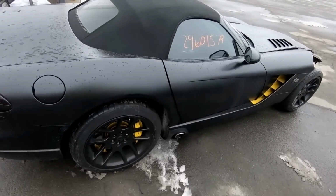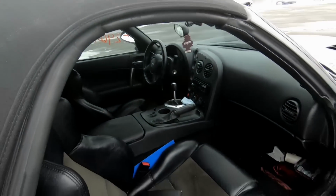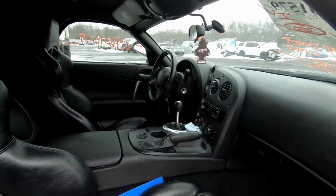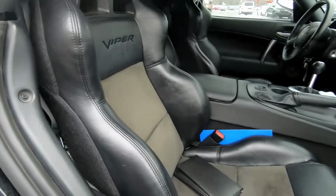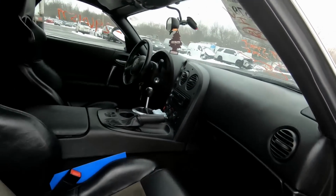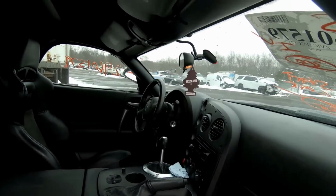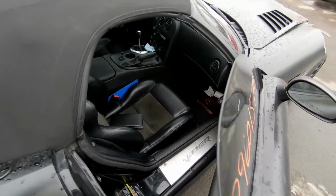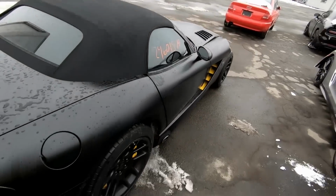Overall, super clean car. No damage here. I'm not even sure if these cars came with airbags, to be honest. If it did, it did not deploy. No airbag deployment in here. Oh, it is getting power. I can see that light powered on. But yeah, nothing else to see here. I'm gonna pop the hood and take a look at the motor.